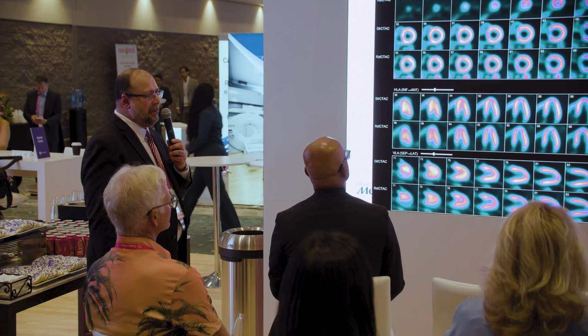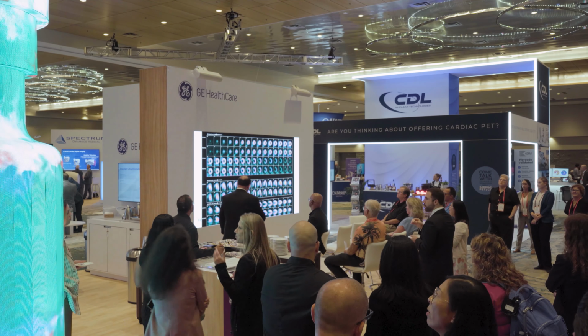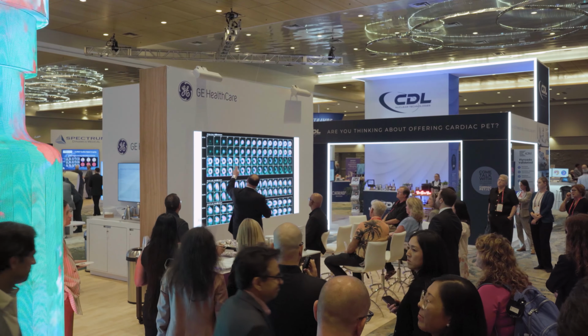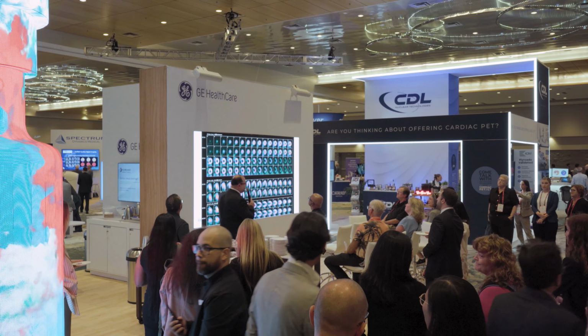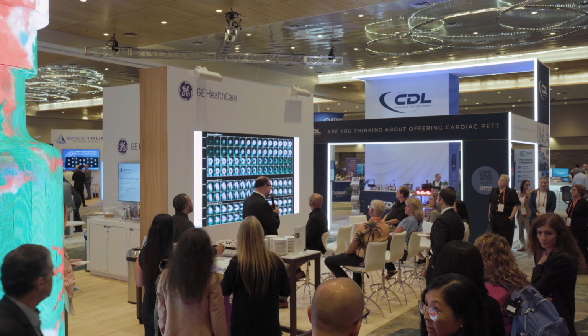Anyone sees anything? So the only thing I would like to point out, obviously image quality is enhanced with an F18 tracer because of the characteristics of the F18. The main thing you want to look at is always the apex. If you see also on the upper short axis, apical thinning is part of the game here.